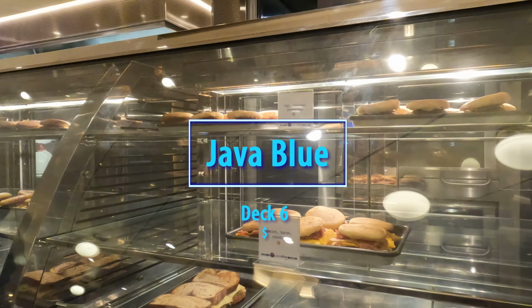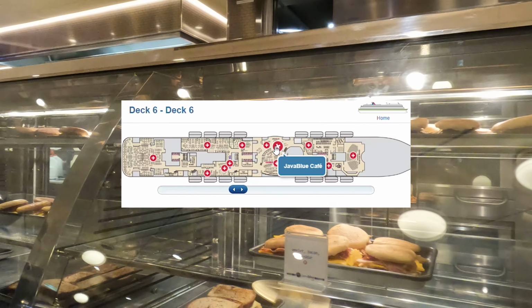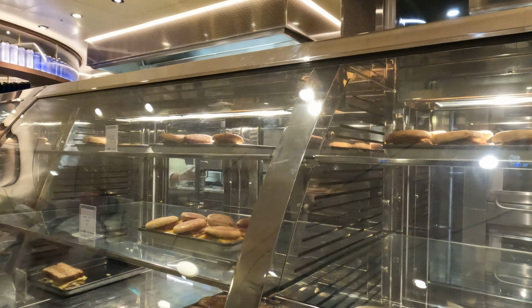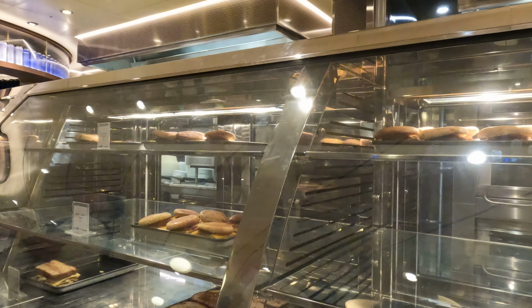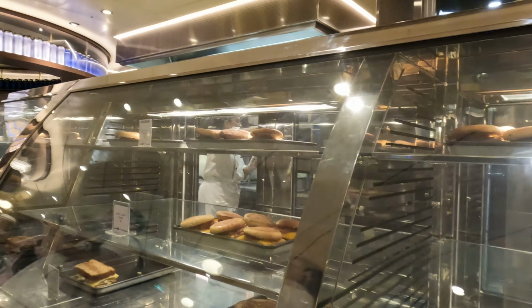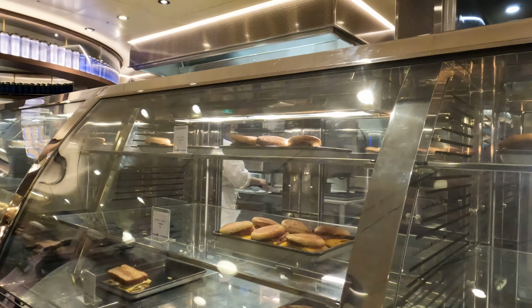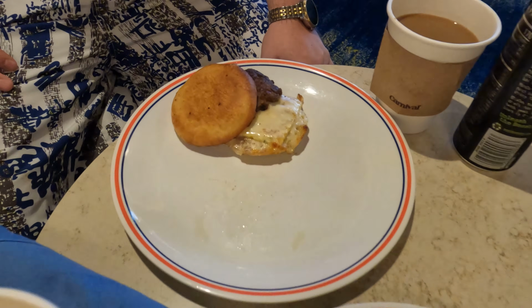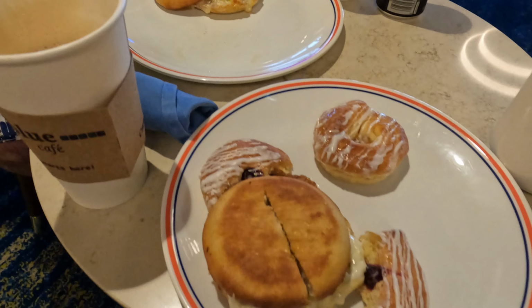Where can you get a quick breakfast? At Java Blue, Deck 6 near Celebration Central. Here you can get these breakfast sandwiches that are included, no extra charge. And over to the right of where these cases are, there's also coffee and tea available, just like on the buffet. At Java Blue, they do have the specialty coffees that you pay extra for, but this is nice to have as a quick option.